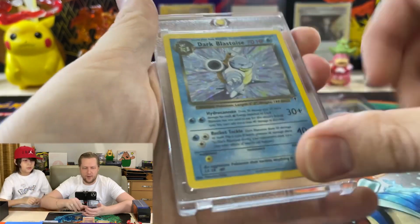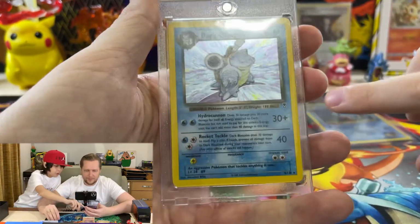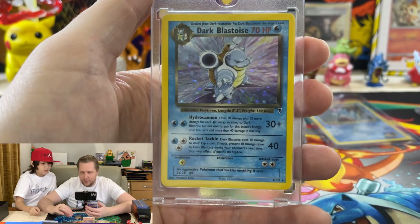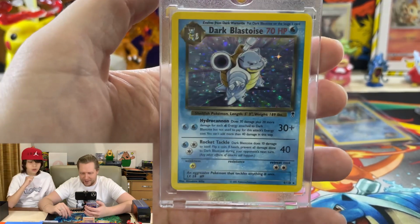Rare. Rare one. Dark Blastoise. We don't actually know what set this is from because Dark Blastoise doesn't have this but has the R. No, this is the Legend series. Oh, yeah, this is the Pokemon Legends. It's called Legends, right? If I'm not mistaken.